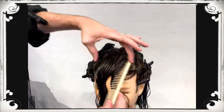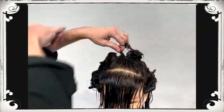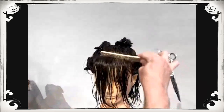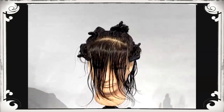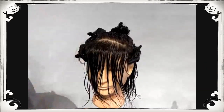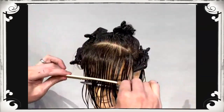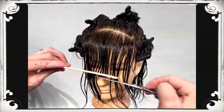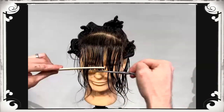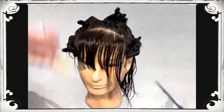I'm going to subsection it right in the middle there. Again, working from clean sections. Let's just get that out of the way. And now the guide to length here is going to be the bridge of the nose. Again, comb from my base. Use the wide teeth of the comb, because you could have some cowlicks in there, you could have some discrepancies in the hairline. So like I said, I don't want to manipulate it too much. I'm going to pull it down. I'm going to cut to the base of the nose, straight across. Do the other side.